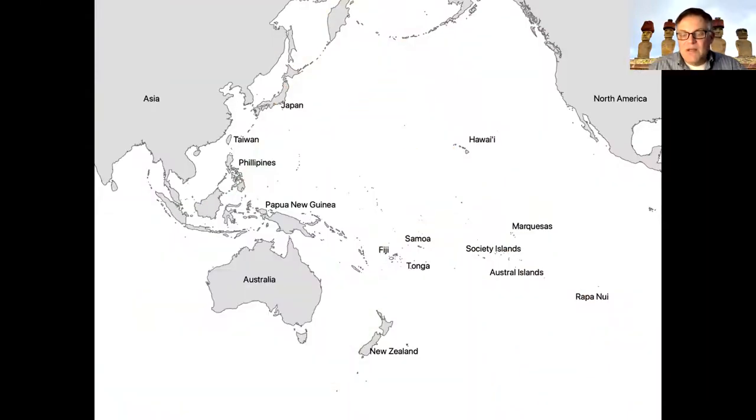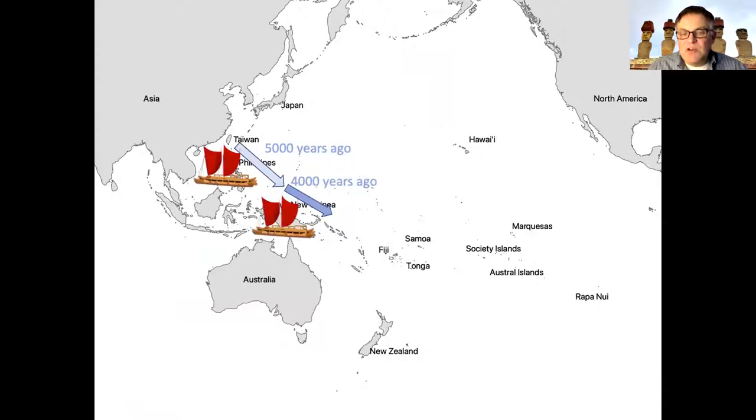So how did they get there? Just to understand the story, people started sometime about 5,000 years ago. People left areas of Southeast Asia in these double-hulled canoes and started exploring some of the near coast islands along Papua New Guinea and north of Australia, and slowly expanded across the Pacific eastward.